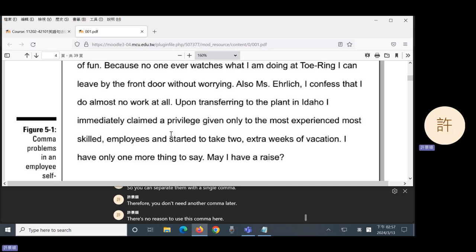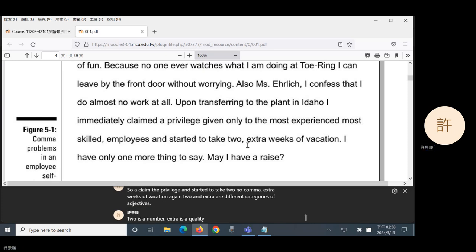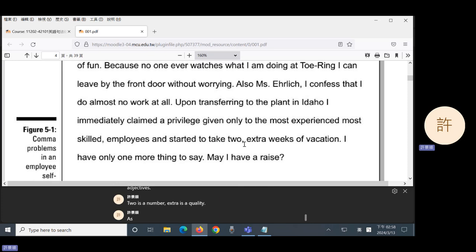I claimed the privilege and started to take two, no comma, extra weeks of vacation. Again, two and extra are different categories of adjectives. Two is a number. Extra is a quality. So you don't need a comma here. I have only one more thing to say. May I have a raise?